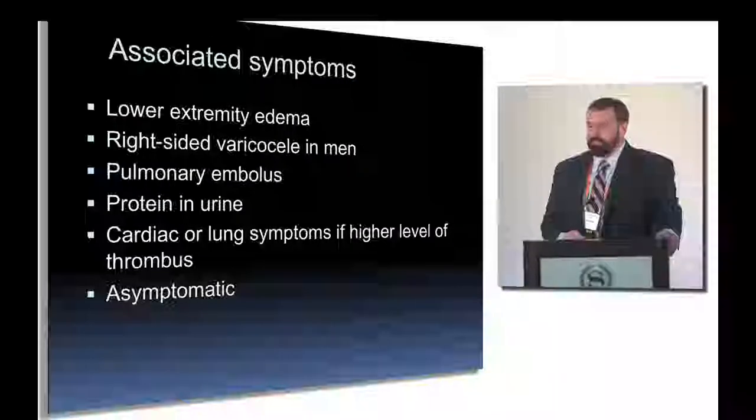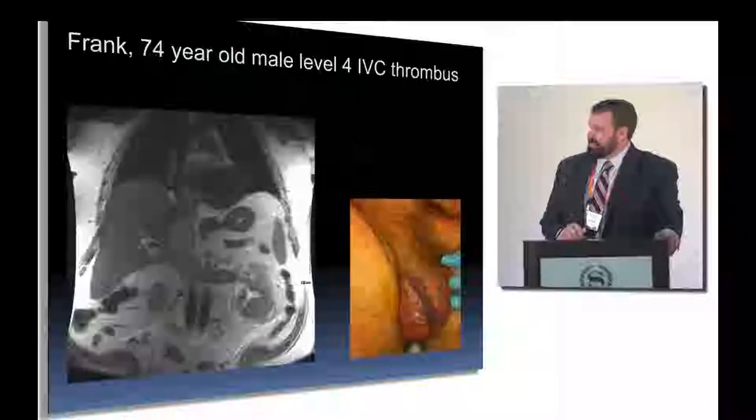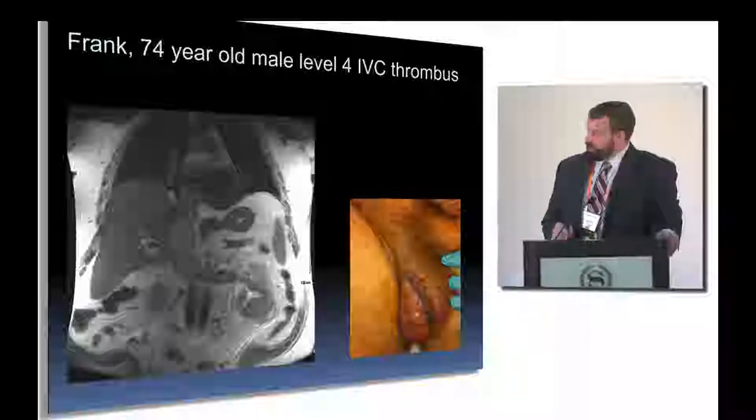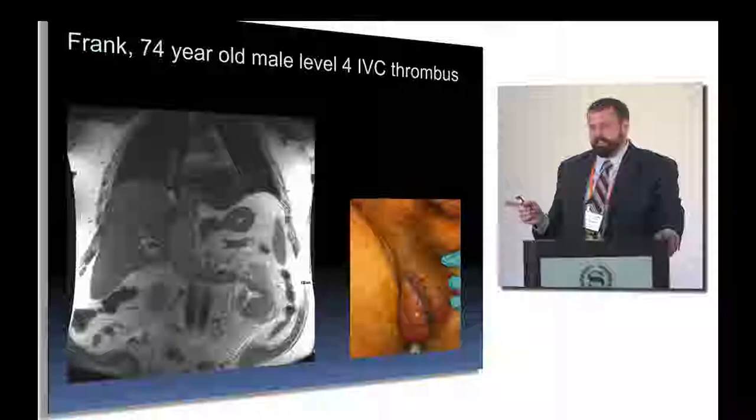Patients present with different symptoms, swelling in their legs, blood clots in their lungs, sometimes just protein in their urine. Sometimes patients are completely asymptomatic. This is a patient who has a thrombus. You can see that it extends up actually into the heart, and the only symptom he had was some dilated veins on his scrotum.